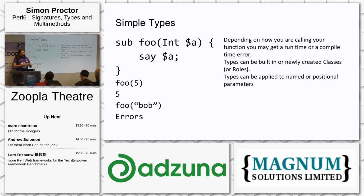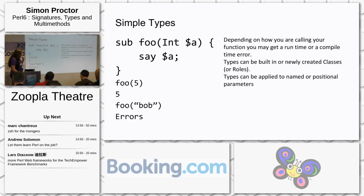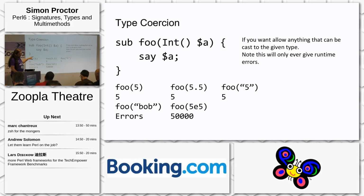I can't remember if I put a slide in about it, so I'm mentioning it here. That can cause you issues if you're trying to use a Slurpy and you want integers. You need to use a constraint to check them rather than saying I want integer Slurpy, because they won't be a typed array sort of thing. But yeah, so that's the basic type of typing.